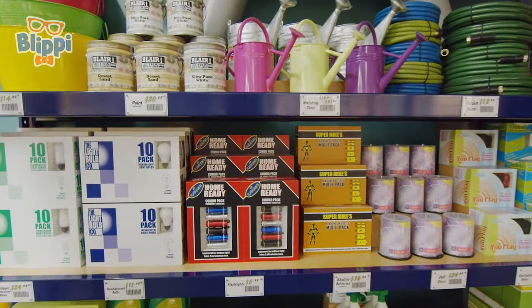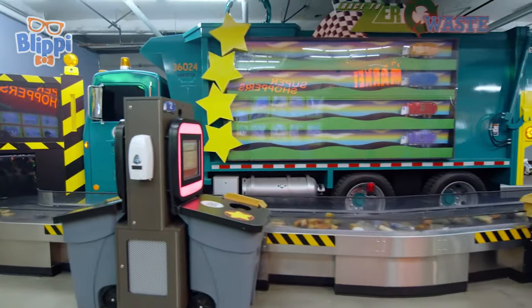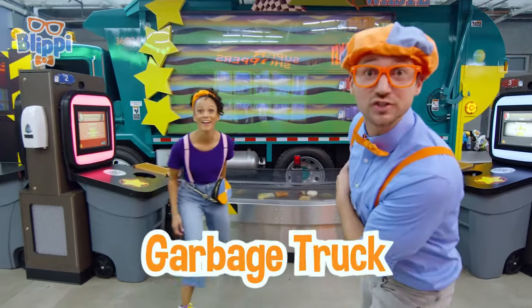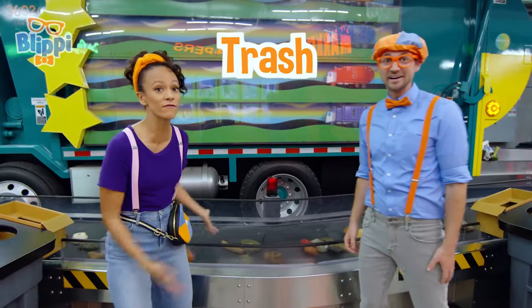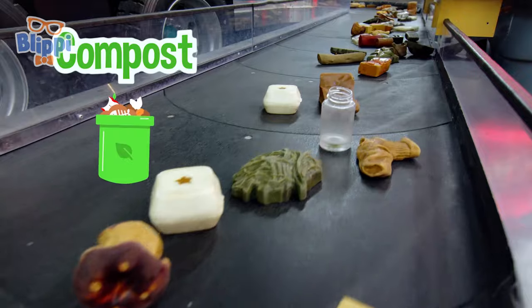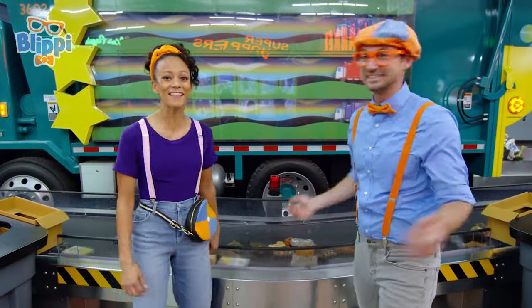Here we go! Garbage truck. Yeah, look at it. And here's a bunch of trash on this conveyor belt. Yeah, and it looks like there's also compost here too. Right, and things that you can recycle. Yeah, shall we sort? Yeah, let's do it.